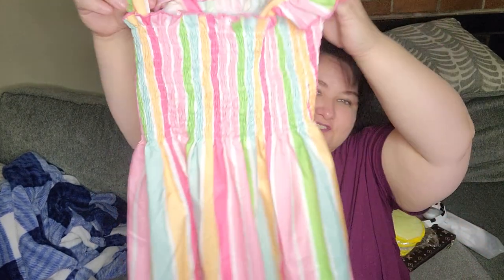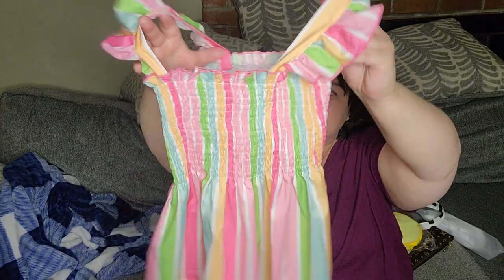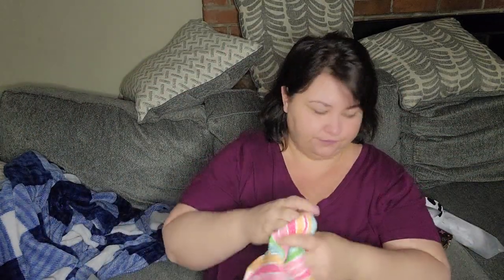I got this little sundress for my little unicorn princess, my great niece. It was so cute. I'm hoping it fits her. I think so, because it does have pretty good stretch. Helen, look at this. I think this will be good for her.